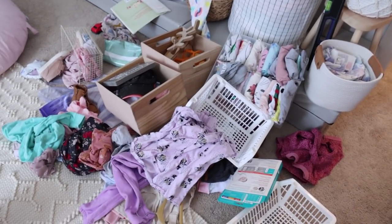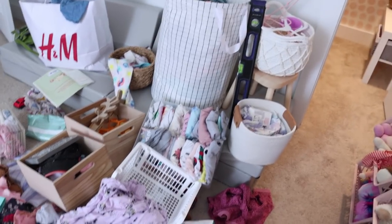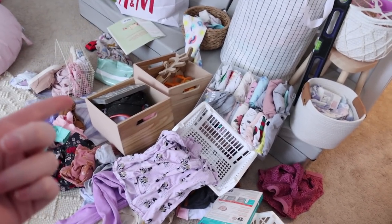And over here are the things that I just took out of the closet. So I've got some things that I picked up for organizing, some old organizing things, and the rest of the clothes to go through. This is all of their clothes here.